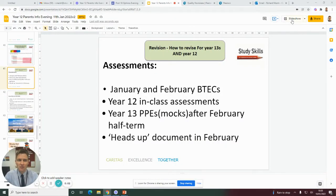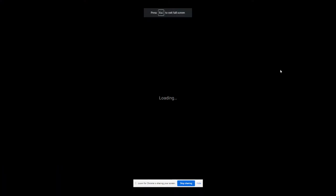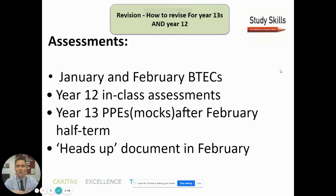Okay, so this part of the presentation is all to do with revision. You've got exams coming up over the next few weeks, which I'm going to remind you about in a minute. And I would say this is relevant for years 12 and 13. So don't think as a year 12, I haven't got my real exams until the end of year 13. You'll be tested, you'll have examinations, you'll have in-class assessments, practice assessments all the way through year 12. So it's really important that you're revising all the way through your 2 years at the college.